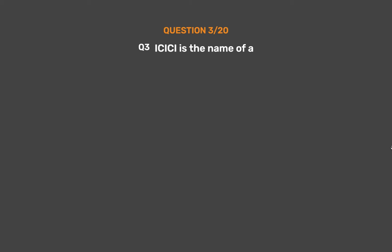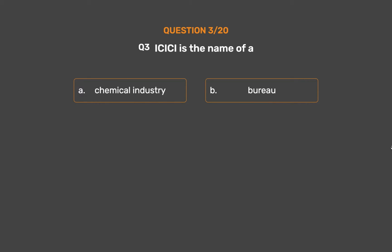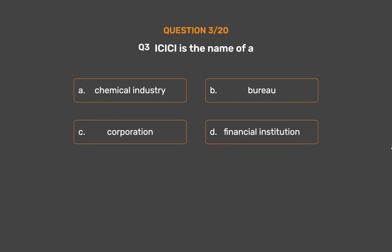Question number 3. ICICI is the name of a: Option A. Chemical industry. Option B. Bureau. Option C. Corporation. Option D. Financial institution.